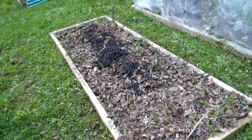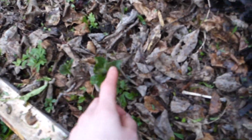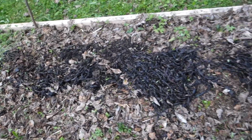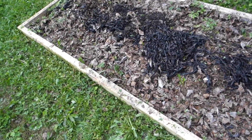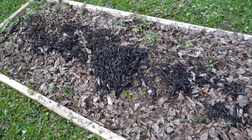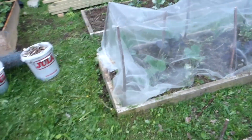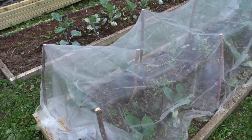Then this bed is for potatoes. The potatoes have just started to come up, so there's some dirt under here, but I've covered it with leaves and seaweed, and it's a bit weedy as well, so this isn't the best place, but that's why I'm growing potatoes now, in order to try to choke out some of the weeds and break up the soil a bit. And then in the next one I have my cauliflower and cabbage bed.